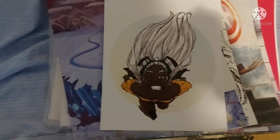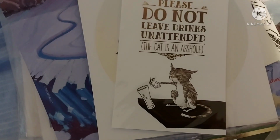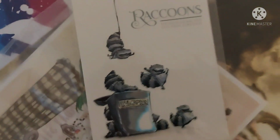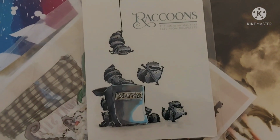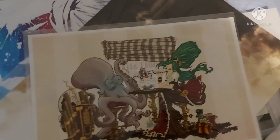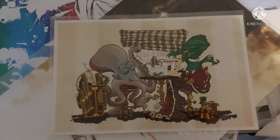Storm flying into the wind. That one's just funny. Please do not leave drinks unattended. The cat is an asshole. Adorable. Raccoons. The ninja animal that eats from dumpsters. Raccoons are very cute as well. I don't think this is from anything. It's just a really cute image.